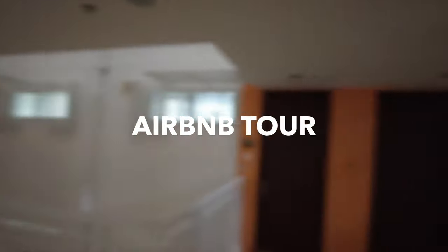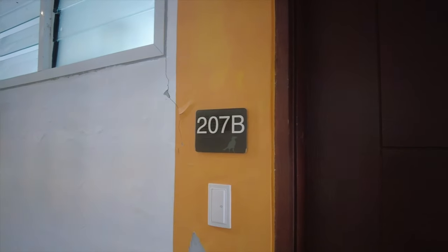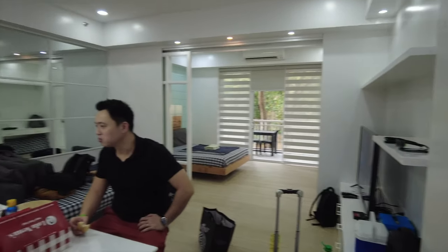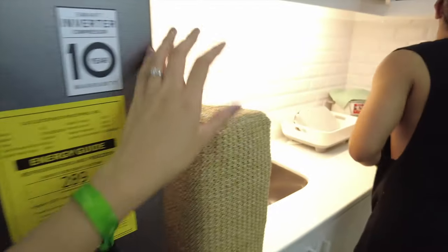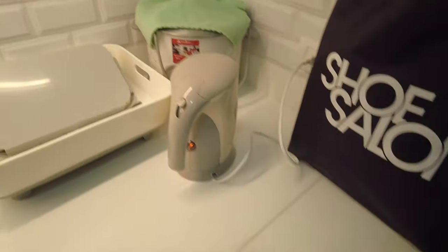Okay, ulitin lang natin para medyo mas proper yung Airbnb tour. We are at Myna 207B at ito ang itsura ng Airbnb. This is good for 7 people. Makikita niyo naman lahat ng details sa Airbnb link. Kompleto siya with basic stuff. You have yung ref, meron din silang free water. Very clean. Merong range hood, basic kitchen stuff. You have an induction stove, kettle, rice cooker.